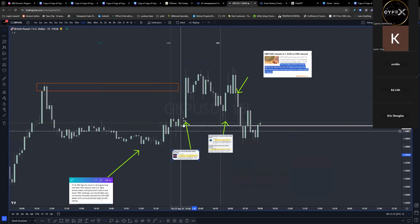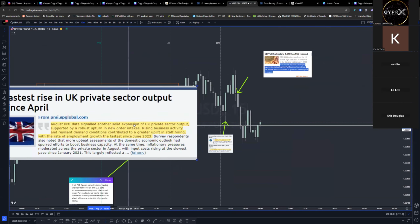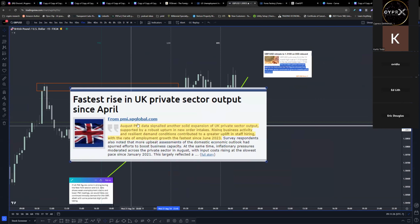During London session, you can see at 1:30 a.m. Pacific Standard Time, this massive bullish candlestick. The UK data came out, and we can see the UK PMI figures, and the data signaled another solid expansion. That's a key vocabulary word. Write that one down. For bullish momentum on a specific asset, expansion is one of those key vocabulary words that you're going to be looking for.